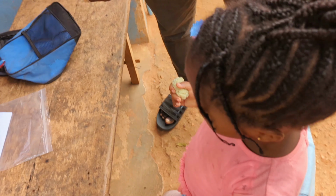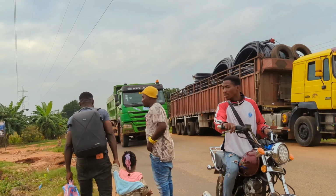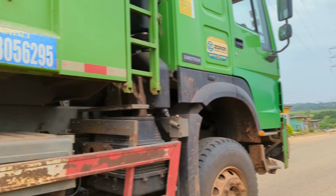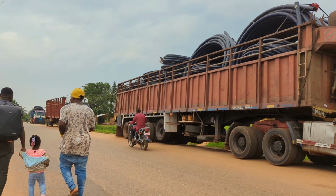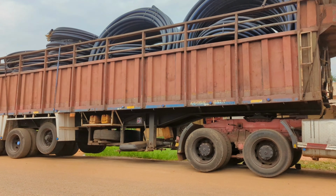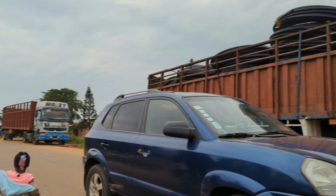So this is the Segbe border, getting into Ghana, and after settling everything, we are in Ghana, guys. It's just like a 3 minutes walk from the border crossing into Ghana. It's not far. All these trucks, they are loading them, maybe they are going to Accra or something. So this is where we will get a car.